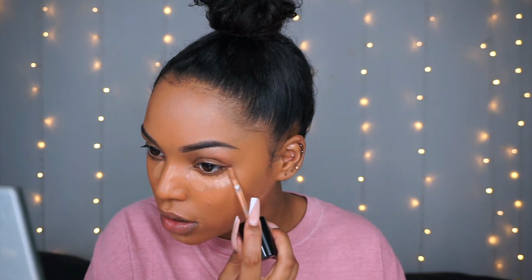I don't know. I'm over that. I don't know. And I put a little bit here because I tend to have dark spots around the corners of my mouth. And then I'm just gonna put a little bit on my nose and here. And I'm gonna prep my eyelids with this as well. I usually let my concealer sit for a little while, especially this one because it's really dewy and radiant. I just want it to set a little bit more on my face, not too long, but just a little.